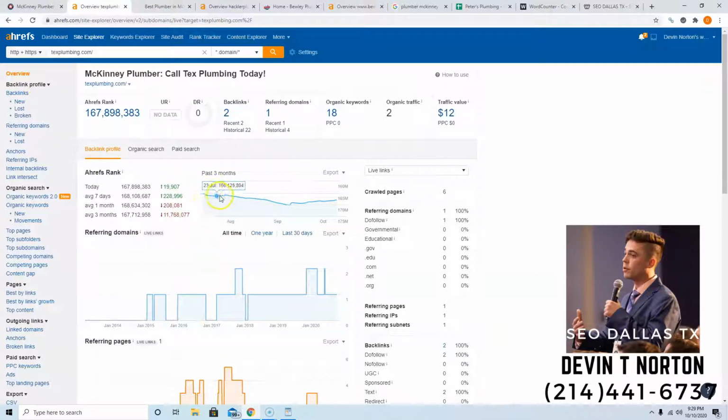So it shows over the past 3 months your rank has been steadily decreasing and kind of leveling out. It says you have 1 website pointing at you with 2 backlinks coming from that website, which leads to 2 people finding you per month. You definitely want to boost that.